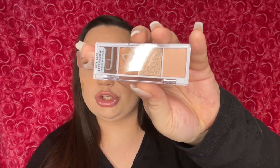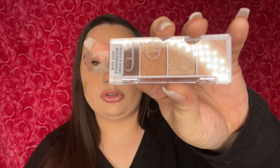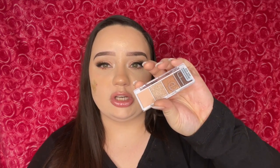So the first one that I do have is the e.l.f. Bite Size Eyeshadow in Cream and Sugar. Oh, she is very pretty. And I really feel like this would be a really cute everyday palette, with a little bit of a shimmer. There's your transition and then your deepening shade. You can put this all over the lid and then in the crease. So I really fell in love with this actual eyeshadow palette.